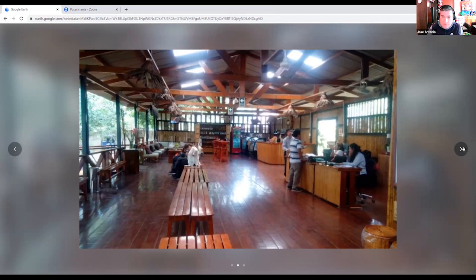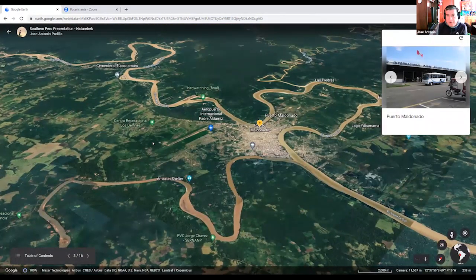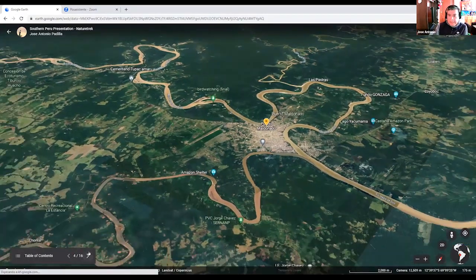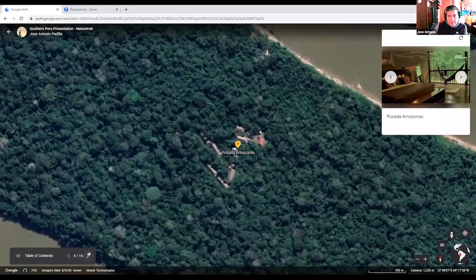We get things like, for example, the gray potoo, as you can see here. This is a nice bird, related to the European frogmouth, that we have in South America. We get to see this bird quite often around the office, and also during our tour in the forest. Once we finish packing and we are ready to go, we will continue our journey into the Tambopata River. The Tambopata River, located not far from the city, will take us into Posada Amazonas.